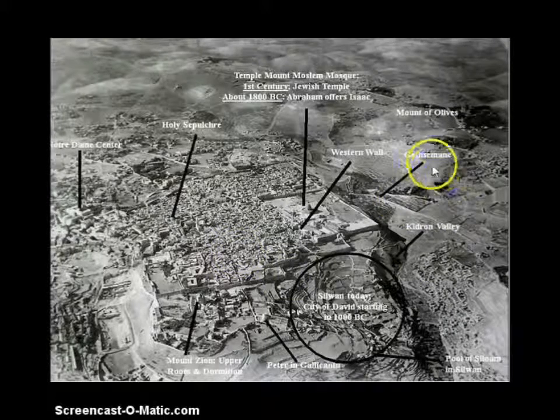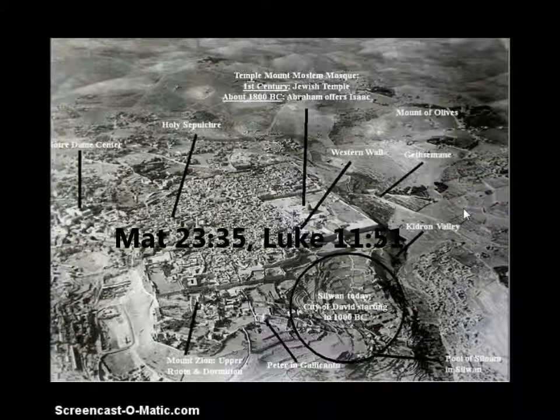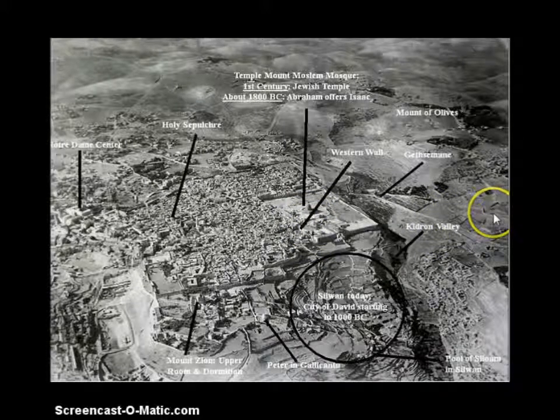But over here is the east. This is going toward the Mount of Olives. And this up here states that this is the place where Abraham offers Isaac. And I believe that's true. I also believe this is most likely the same spot where Cain murdered Abel. Because Jesus tells us that from the righteous blood of Abel to Zacharias, the blood of the prophets is in this city, and his also. So I believe that this spot has much meaning.